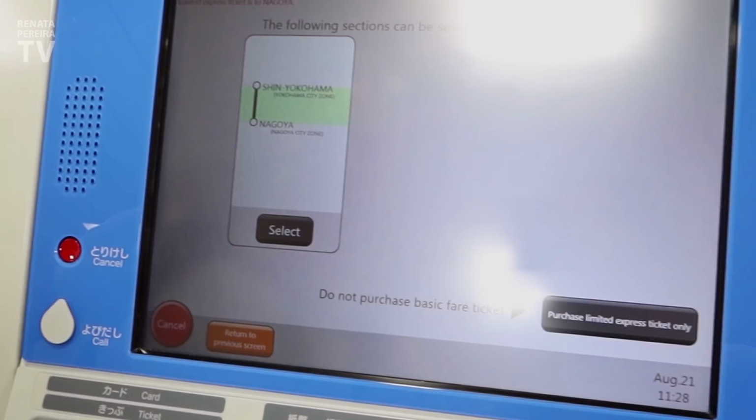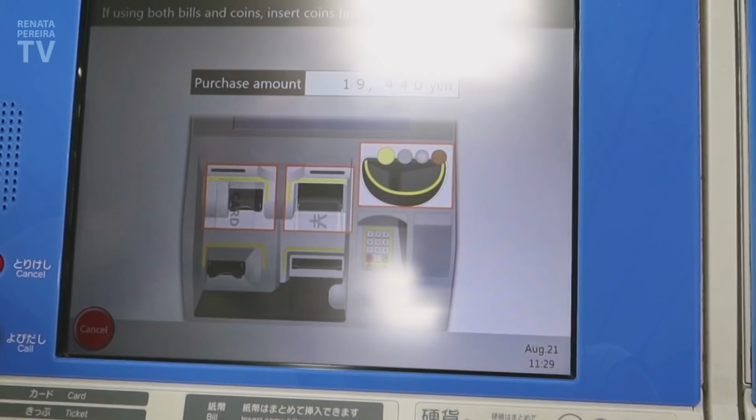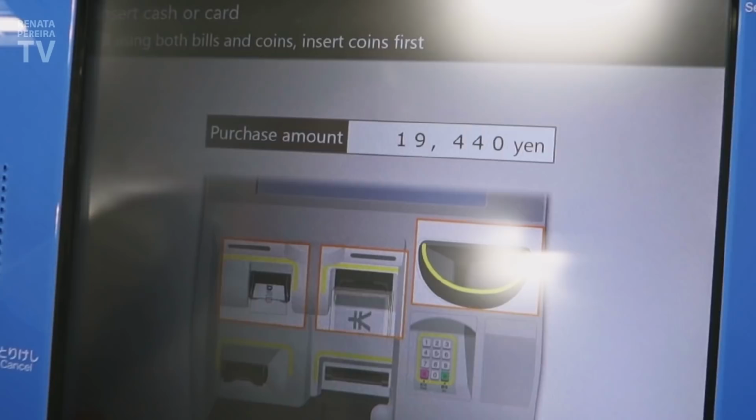Press select there. Oh, it said it gave you 2 hours to get on the train. One way fare. Okay, let's see how much. Oh, same price. Exactly the same price as buying on the app. So let's do it here, because at least we printed.